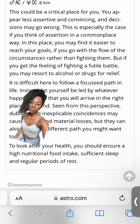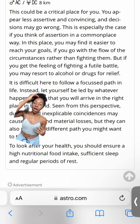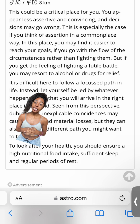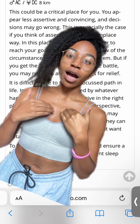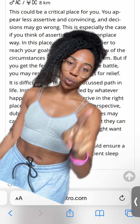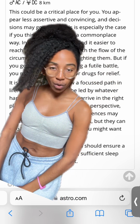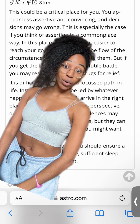Let's dive in. This could be a critical place for you. You appear less assertive and convincing, and decisions may go wrong. This is especially the case if you think of assertion in a commonplace way. In this place, you may find it easier to reach your goals if you go with the flow of the circumstances rather than fighting them. We're going to pause here. I was a Black woman in Moscow, Russia in 2016, a few months before the Trump election. How could I specifically go with the flow?